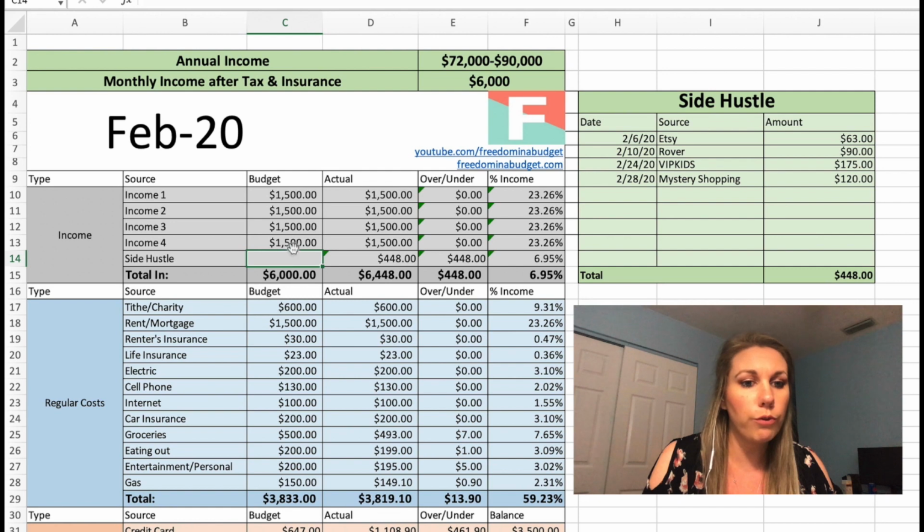So let's dig in here. For 4 different weeks of the month, we're expecting that each paycheck is going to be about $1,500, just to give easy numbers. And then the actual for each one is $1,500.